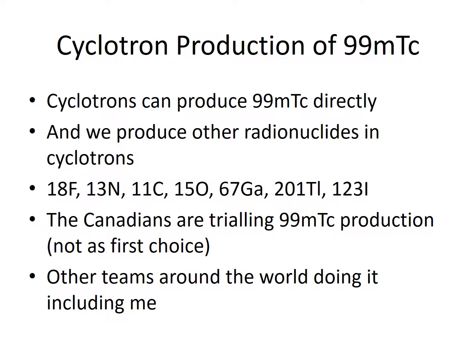So I can assure you the Canadians would love to have the same reactor that we have here in Australia as a facility for them, but they don't. And so they're experimenting with the idea of cyclotron production. There are other teams around the world doing the same thing. Luis Metello in Portugal has been doing it. I'm part of a team over there. They're working with guys in Poland and Russia and Portugal. So there's a number of places around the world that have started to play with technetium-99m production in a cyclotron, and I'm one of those.